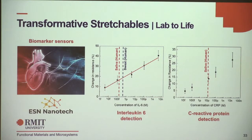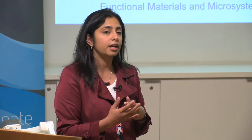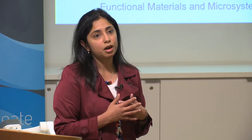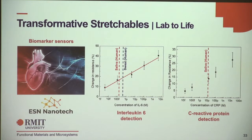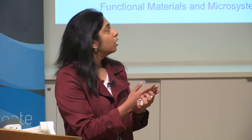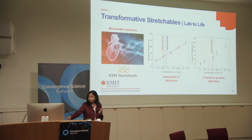So what we're doing with them is looking into the concentration of IL-6 and C-reactive protein, two of the most prominent biomarkers present in sweat or in saliva, which indicate the early onset of cardiovascular disease or stroke. As you can see, we've been able to develop sensors which can pick up the levels of IL-6 or C-reactive protein. It can even pick up levels 1,000 times lower than what's normally present in sweat or saliva. So this is, again, an active project which we just started working on with the company.